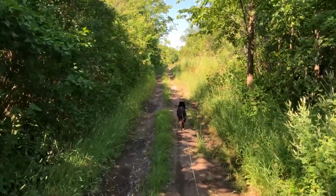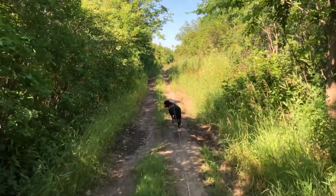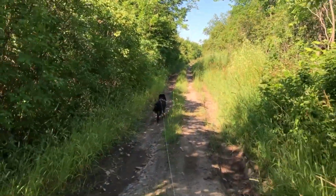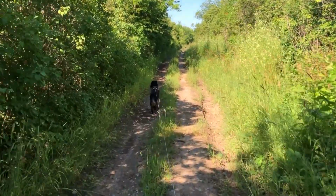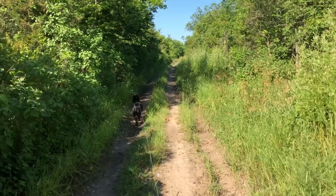This trail hasn't been getting a lot of use. The grass is well grown up on the sides as well as the middle. So just occasional walking and ATV use, I suspect.